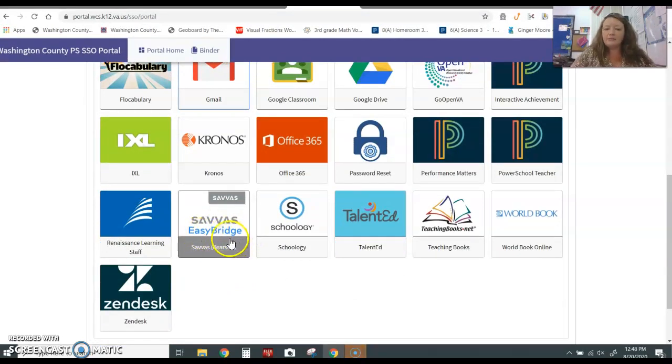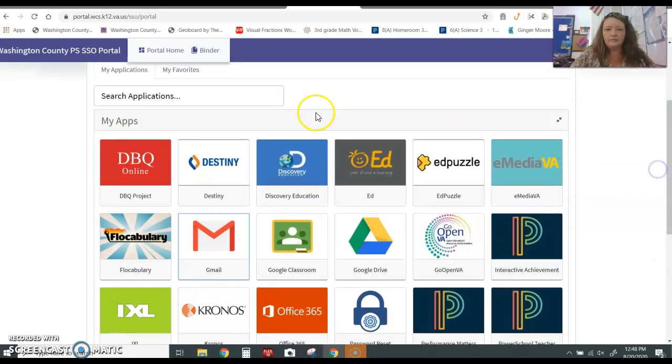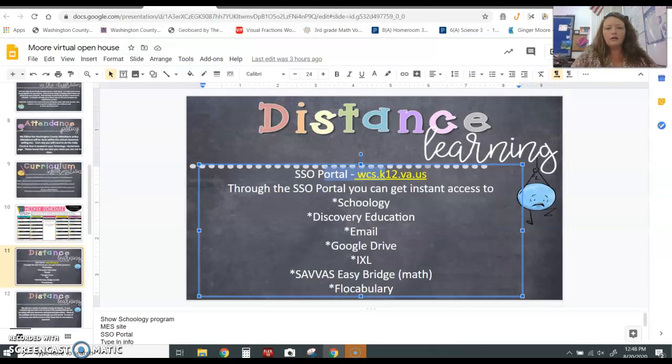Savvis, EasyBridge, that's math. That's going to be your math book. Schoology. And I think that's all that you're going to have on yours. That's all the important ones. All right. So here's a list of the different things. If I tell you to go to your SSO portal and find them, that's what you're going to do.